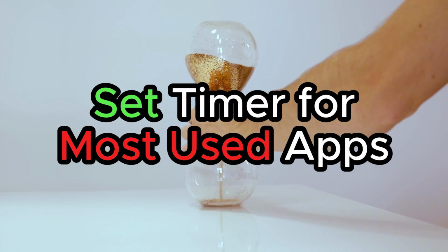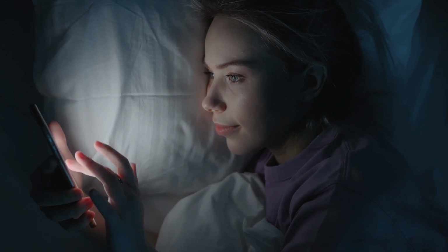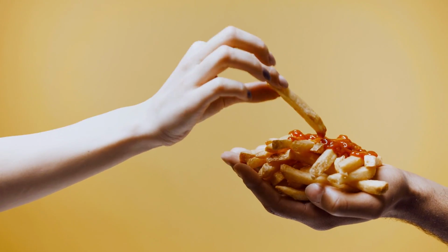Another thing that you need to do, which a lot of people actually do incorrectly, is to set timers for your most used apps. I don't think I need to say anything, you know the ones. Now, the biggest mistake that people make is that they will be way too aggressive with their timers and set each app for like 5 minutes a day when they're used to using them for hours. It's kind of like allowing yourself to eat one French fry when you're used to eating entire junk food meals. It's just not gonna work.